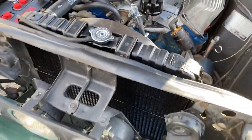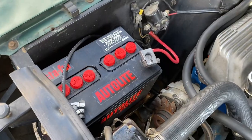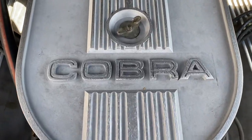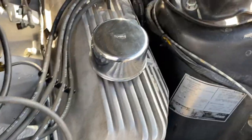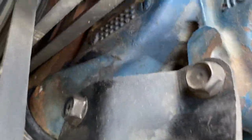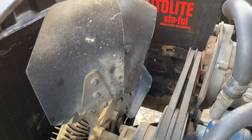I did have to replace a couple parts. Replaced that cap, but I have the original Autolite radiator cap. Put new battery cables on it, correct ones. It's an original Cobra air cleaner. Original intake. Got the Autolite breather on that side, the Fomoco, correct one on that side. Yellow top coil. Original water pump. The radiator, original fan shroud. I've got a picture of it, but it's C7ZE. The original fan.